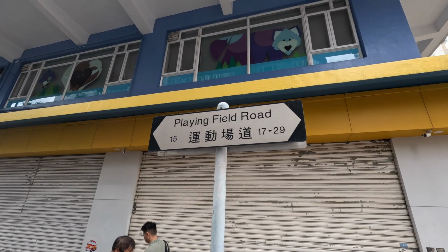One street down from Boundary Road is Playing-field Road. I wonder why they called it that. Interesting. Tons of playing fields around, but I didn't want to show you that. I did, but I also want to show you this.